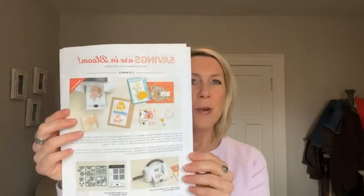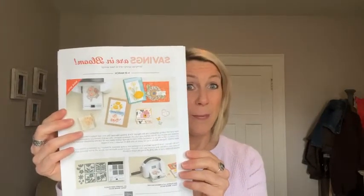Everything, including stamp sets, is only available while supplies last. For example, that What's Cookin' stamp set and the dies, if those sell out, they're gone. I'm gonna show you some super cute projects, so if you don't have those yet, I think you're really gonna want the stamp set and dies. They come in a bundle, and I'm pretty sure they're part of the Savings Are in Bloom 20% discount on the bundle also.